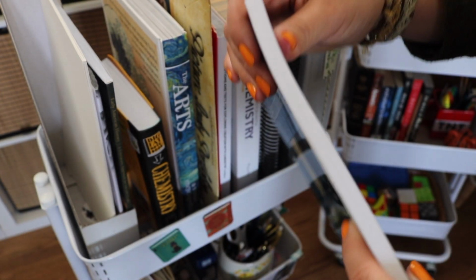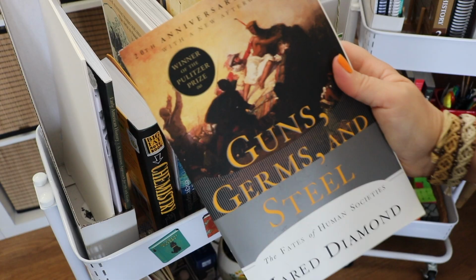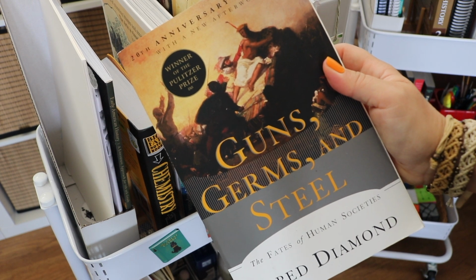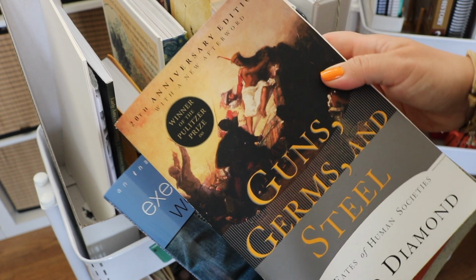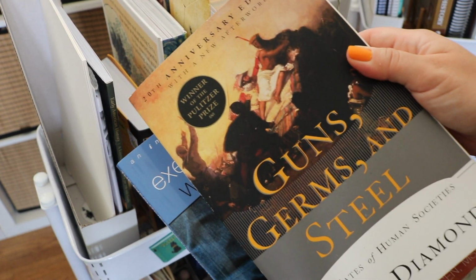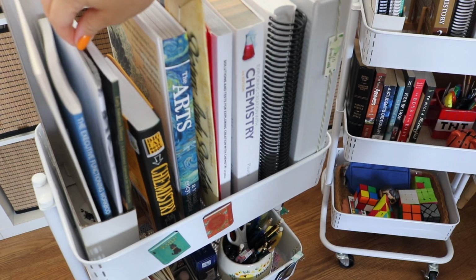I pair the workbook with a related reader. I'm waiting on one I found called Redeeming Your Time to go along with the topic of time management, but she's also requested Guns, Germs, and Steel: The Fates of Human Societies, so she started this reader while we wait for the other one to arrive.